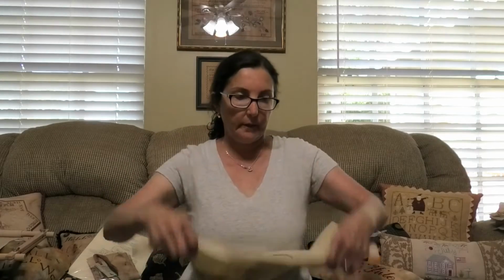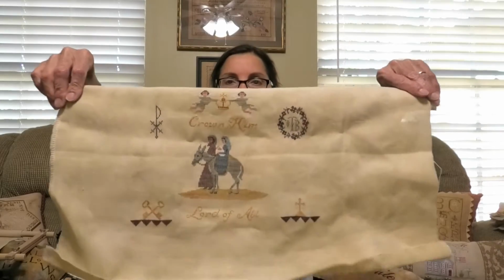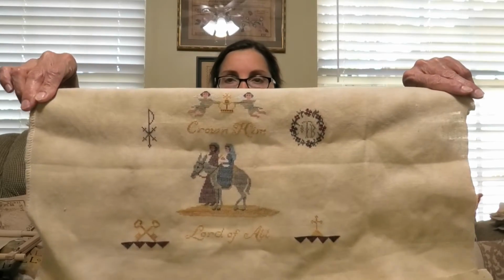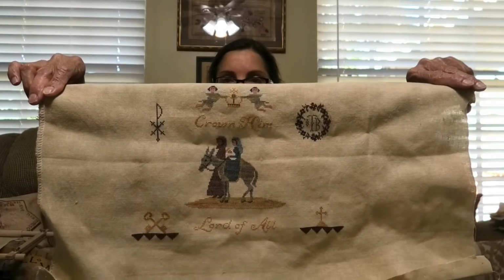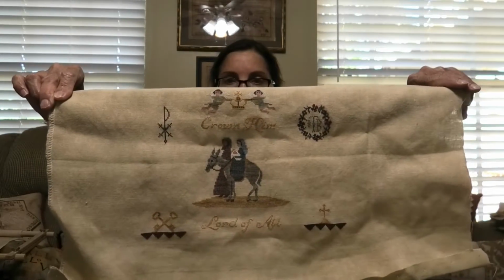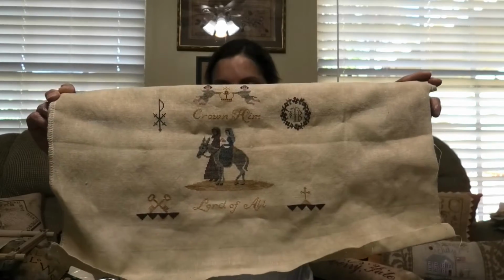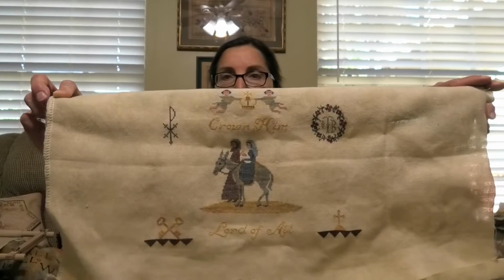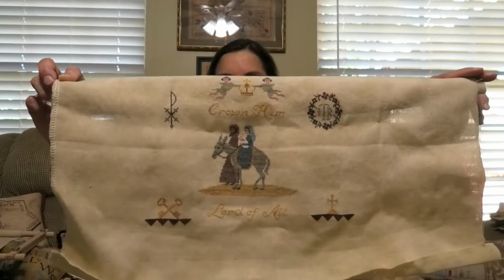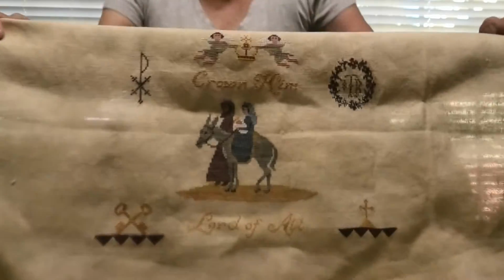They're overdyed. My God. And I do have it written down somewhere what the conversion is, but they are overdyed. They're not silk. Excuse me for that. Isn't that pretty? This is going to be framed for sure. I love everything about it.